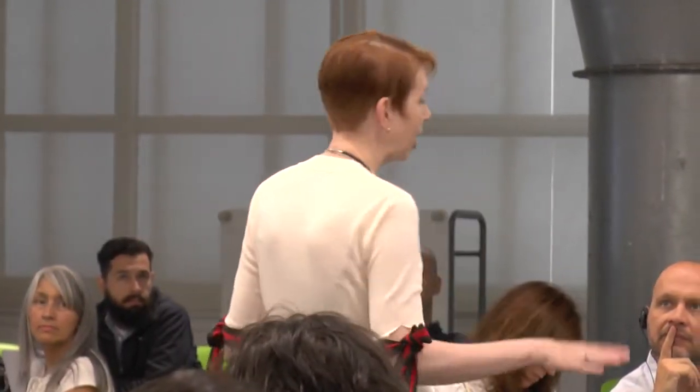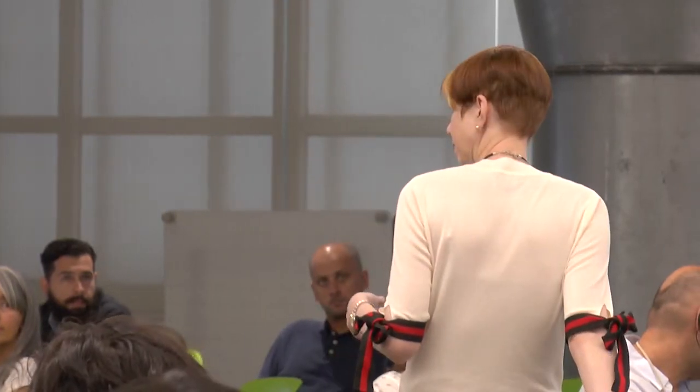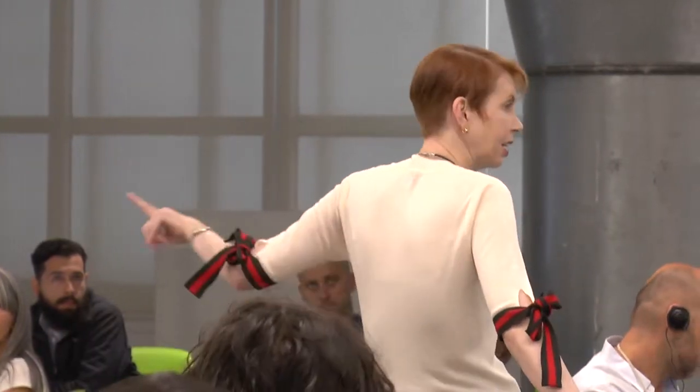Notice I'm slowly turning around. That is because there is no true front to this room. You could say over here, over there, but it's not really a true front. The idea is that you should be able to view everybody on the 12 different screens around the room, or however many there are. We'll talk about that.